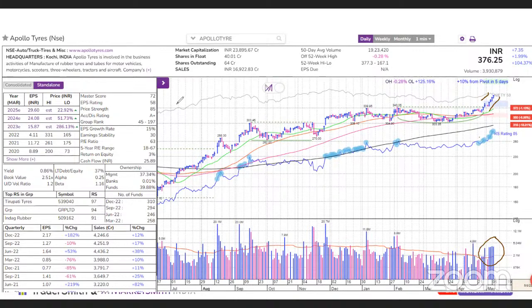Some of the ratings wise, the EPS is slightly lower. That is because September quarter results are not so good. But on the revenue front, you can see it has reported consistent growth. Technical parameters such as price strength of 87 and A by D rating of A plus are on the very positive side on the technical front. One more key parameter is the number of funds invested in the stock. The company has been able to attract new funds consistently on a quarter-on-quarter basis.